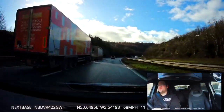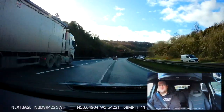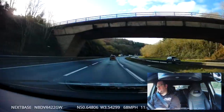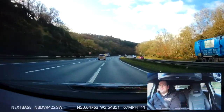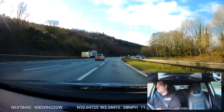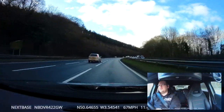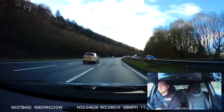Just had a little moment there where I thought that lorry might have been moving out, so my foot flickered over towards the brake pedal there. He had a little twitch and he has moved out just behind me. I've moved over into the outside lane here as I am travelling faster than this car in the middle lane. Not much, but I am.